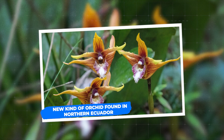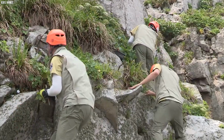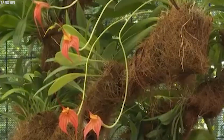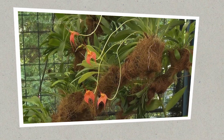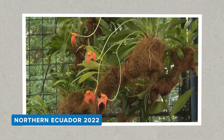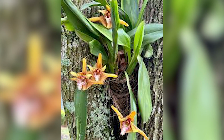New kind of orchid found in northern Ecuador. And while blue lobsters are rare, another recent discovery from nature, a new species of orchid, shows just how much more there is to uncover about our planet's incredible biodiversity. This new kind of orchid found in the cloud forests of northern Ecuador in 2022 is called Maxillaria anacatalina portili, and it has bright yellow flowers.